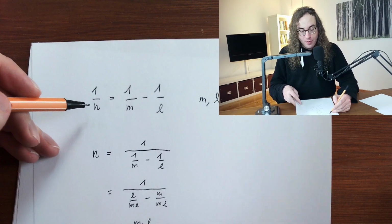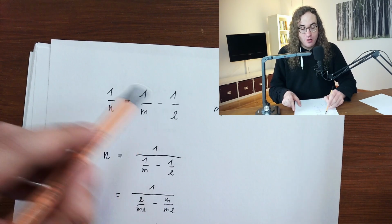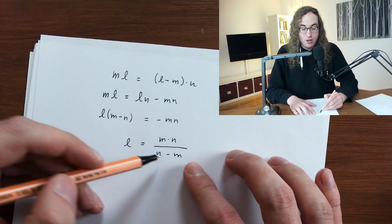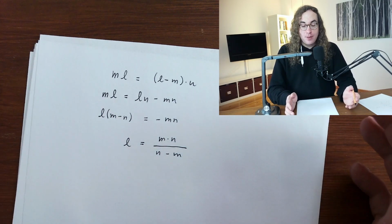Given n, I will just be looping through all values m between 1 and n. Then I know that at most one l can solve this. And this l would have to be this, but l has to be an integer. So I just need to check whether this fraction is actually an integer. So I just need to check whether m times n is divisible by n minus m. And then I just count this.